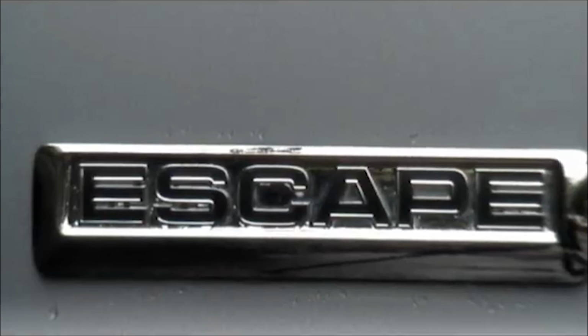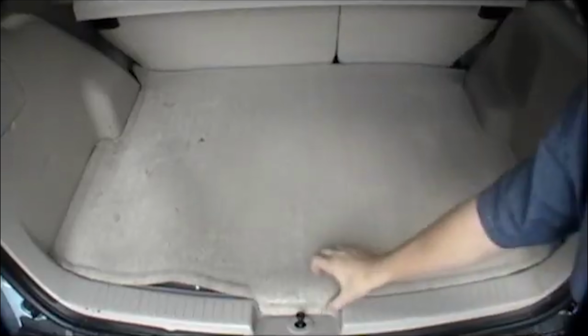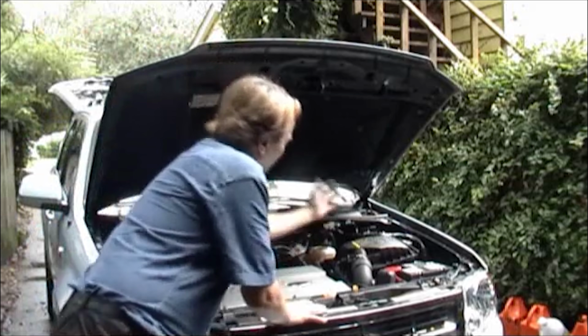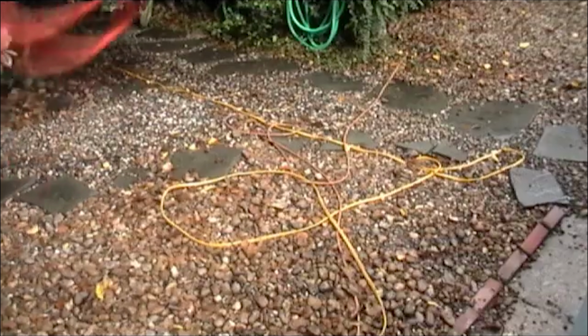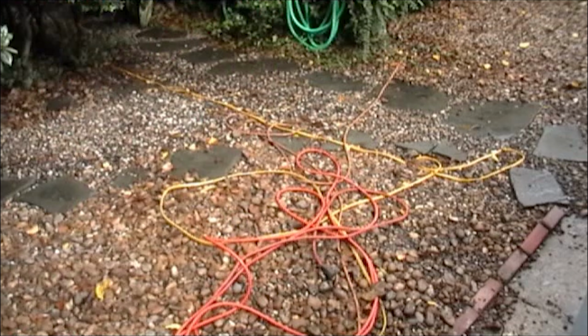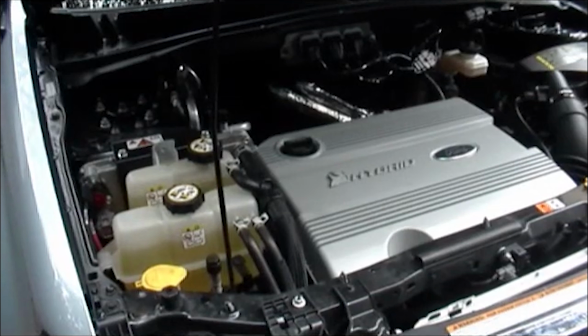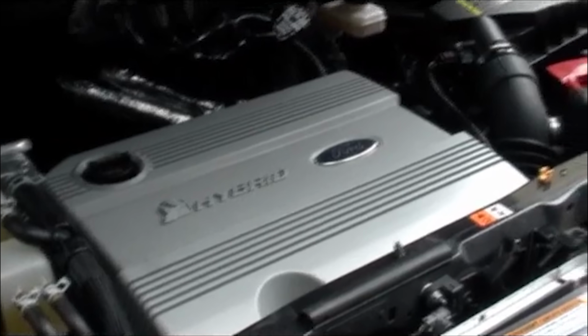It's time for ScottyKilmer.com. Are you trying to escape from high gasoline prices? Then you might think about getting a hybrid vehicle like this Ford Escape. Inside the trunk, there's a giant battery pack to make it get better gas mileage. And underneath the hood, there's both an electric and a gasoline motor. So you don't need to carry an extension cord around to recharge the battery. The gasoline motor automatically recharges the battery as you drive. And as you can see, it also has a normal car battery to start the engine.